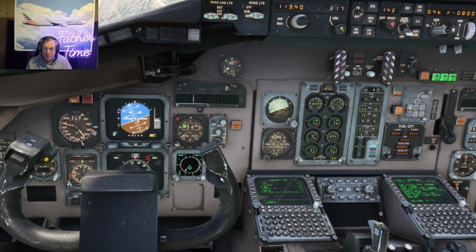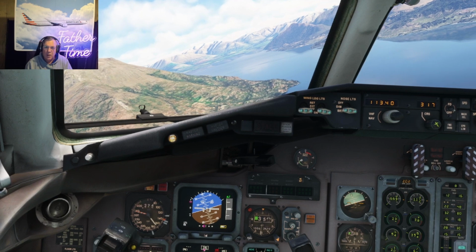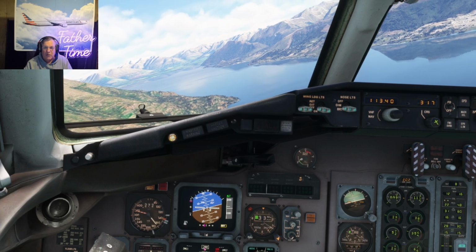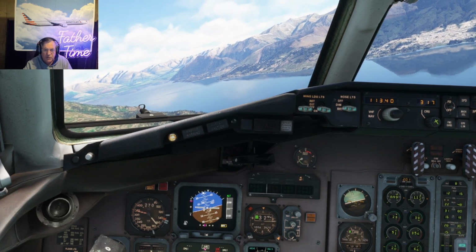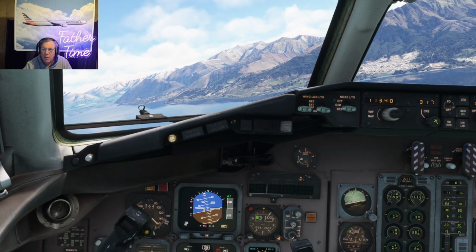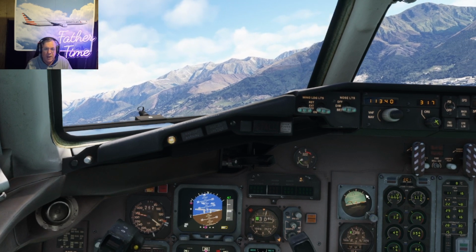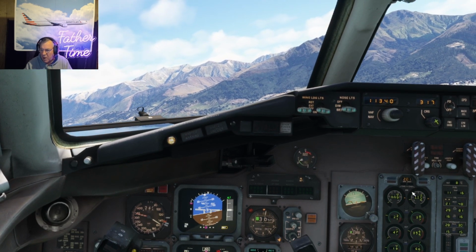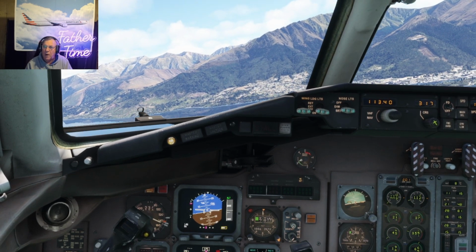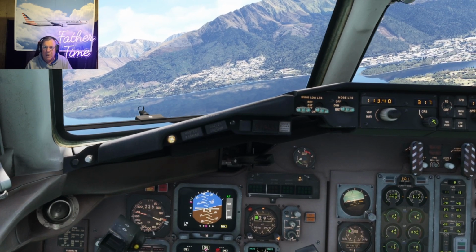Spoilers are armed. Back inside. And it's a flaps 28 approach. Usually you wait till you're 1 dot on the glide slope, but we're pretty much there. That's flaps 28. Approach speed is going to be right around 145 using the right engine only. You can work the throttle up if you want. Okay, 145. Let's come back in here.